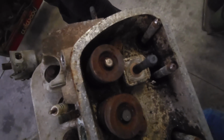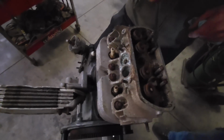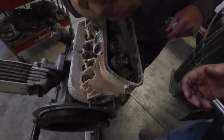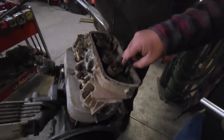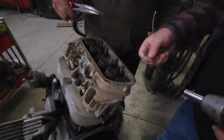I'm included in that. So if you don't put that O-ring in there, they'll actually leak oil out the back of the stud. You know what I'm saying? Yeah. And they'll drip oil underneath here. Oh, no kidding. Yes. Very common problem.